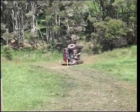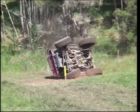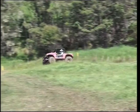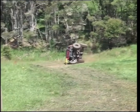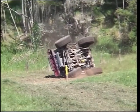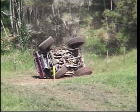Oh, he's not okay. He's upside down. God help us all. Hey, service it now. Here we go. Watch this one more time. Oh, mate, what a headache. Never mind, he won't service it. He'll just get it back on his wheels, I reckon. So let's see what happens here.